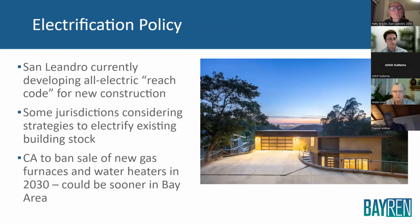So as this becomes more and more of a goal and more front and center in the climate discussion, there's a lot of policy discussions happening locally, statewide, and federally. In San Leandro, they are currently developing, it is not passed yet, an all electric reach code, which would mean that new construction will have to be all electric and gas will be banned on new construction.